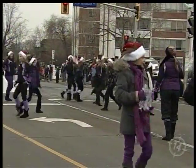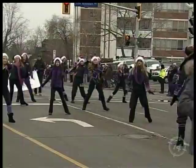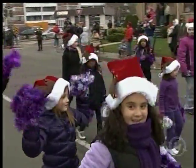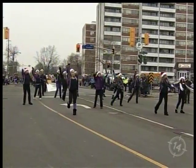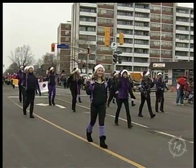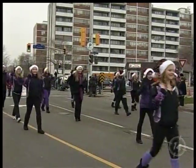This is a good way for kids to stay warm. Dancing around, I think that would be a great way. Look at the smiles. They're all happy kids, and you can match those smiles with the kids who are watching on the side of the street. There they are waving. I think all the kids kind of look towards the Santa Parade every year.